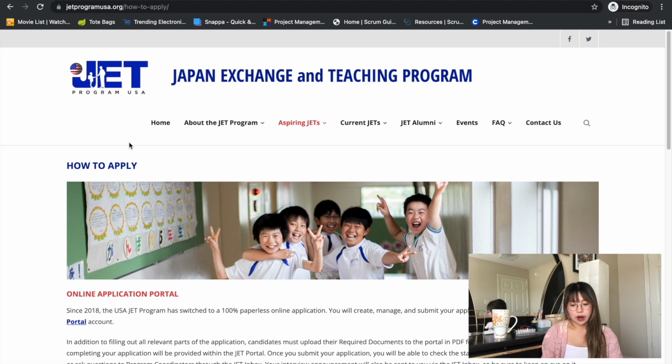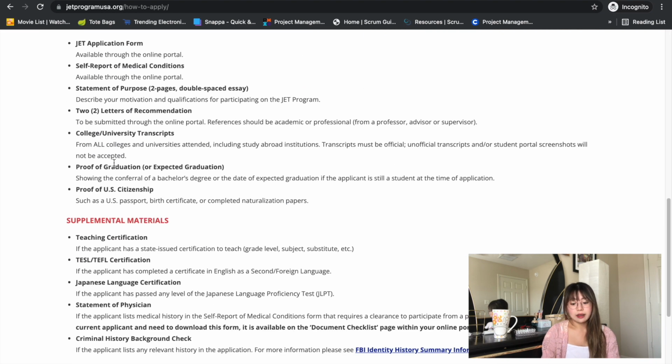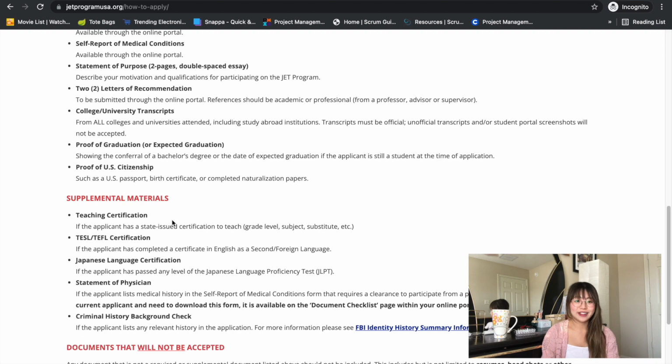It doesn't require any upfront costs unless you include your college education and your TEFL certification. But honestly, this is free to apply to, so I'd say apply to it. If you get in, great, they'll help you with literally everything else.